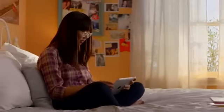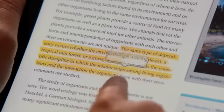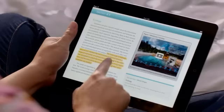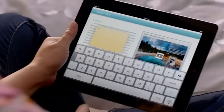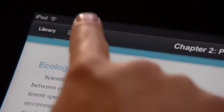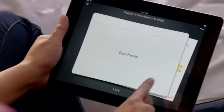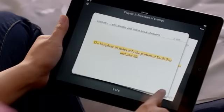Taking notes is one of the key ways students learn. So we're introducing some amazing new ways to take notes on iPad. When you see something you're interested in, you just swipe over it and it's highlighted. When you want to add a note, you just tap on it and type. And when you're ready to use your notes, you have an elegant study card view. It's all automatically organized for you, so you just don't have to think about it.